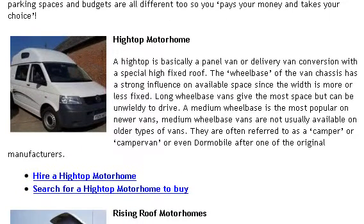First of all, here's the high-top motorhome. A high-top motorhome is basically a panel van or delivery van conversion with a special high fixed roof. The wheelbase of the van chassis has a strong influence on available space, since the width is more or less fixed. Long wheelbase vans give the most space but can be unwieldy to drive. A medium wheelbase is the most popular on newer vans, and medium wheelbase vans are not usually available on older types of vans. Quite often these are called campers or camper vans.